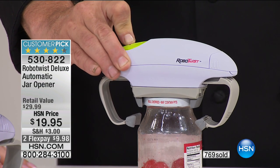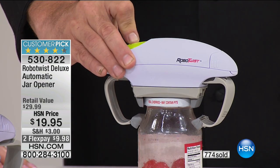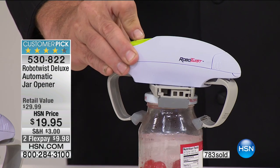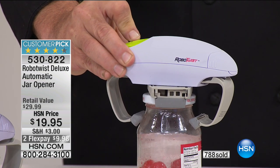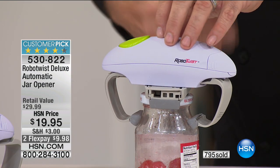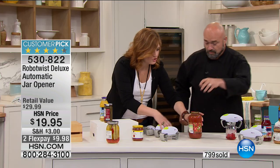No matter what kind of gadget you find out there in the marketplace that's designed to help you with this task in the kitchen, bottom line is they still require two hands and they require a certain amount of strength. Did you hear that pop off? Look at that. That's what we're talking about, guys. Those are the results that you get every single time with the RoboTwist, and it's going to automatically finish the seal and release.